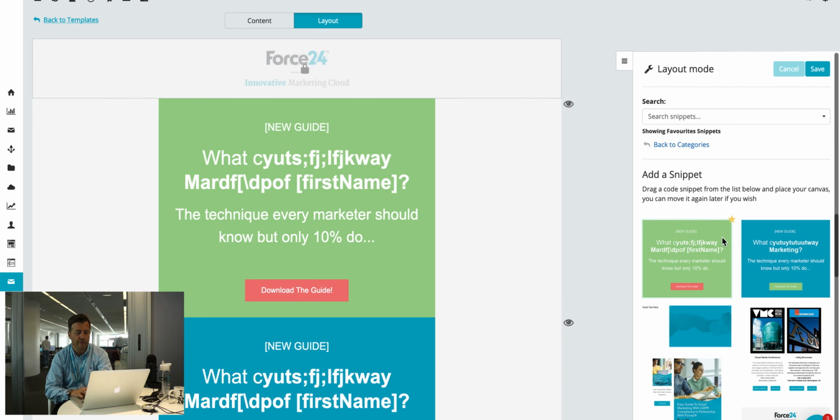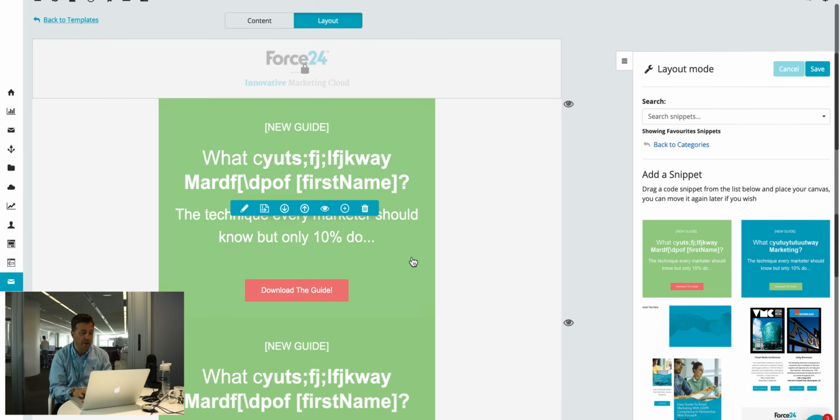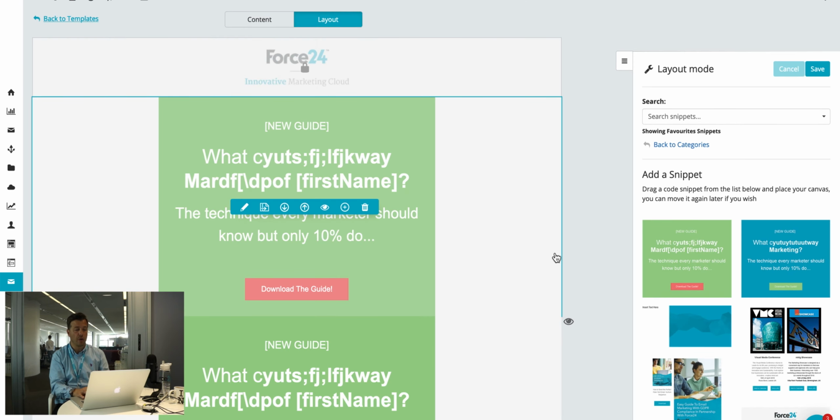So if I give it a sec, there it is. So when I want to build my next email, guess what? There it is. And it's also saved the personalization. It's also saved which audience it should be tagged to as well. Now, if I don't want that, I can just remove it, and bingo, it's gone.